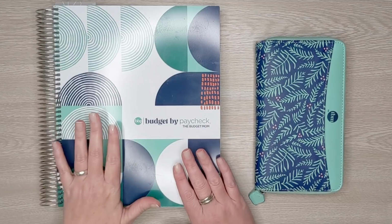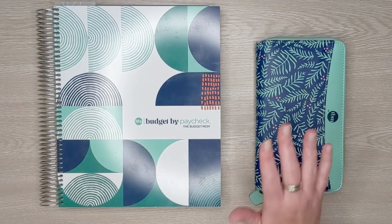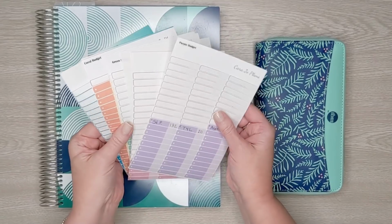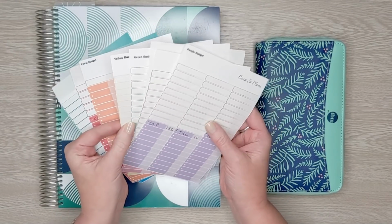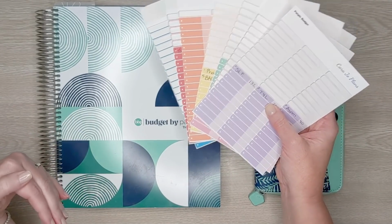Today I'm using the Budget by Paycheck workbook by the Budget Mom. I am using her Filofax wallet. I am also using these category stickers from Cara Jo Plans. The other stickers that you see in the workbook are from my Etsy shop, Life in Envelopes.